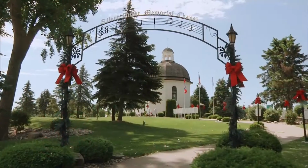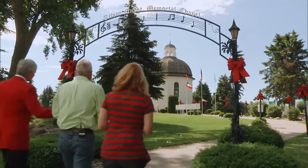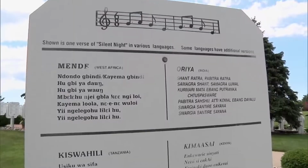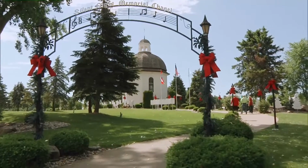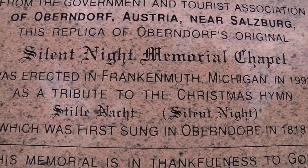Credit card, maxed out. I needed some fresh air after all that shopping, so Wayne took us to see one of Wally Bronner's dreams. So this is the Silent Night Chapel. Wally always had envisioned something special here. Didn't know what it was. One time he was over in Oberndorf, Austria, and there was a chapel built there to commemorate the location where Silent Night was sung for the very first time in 1818.